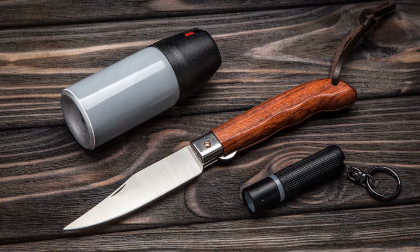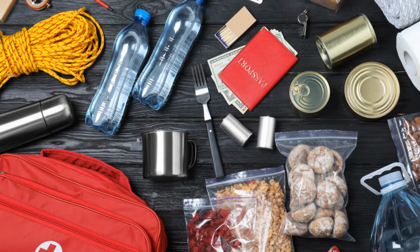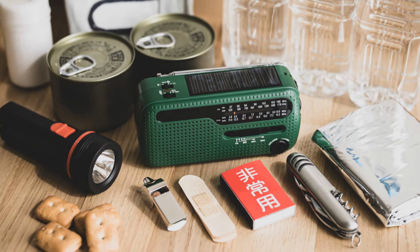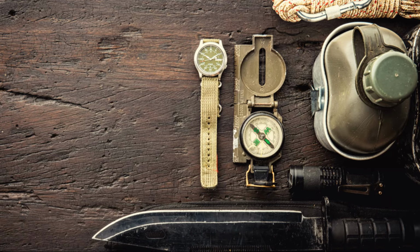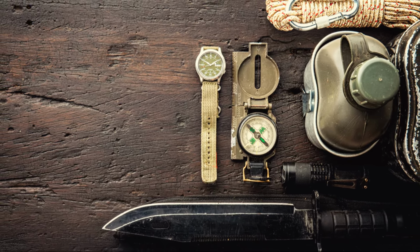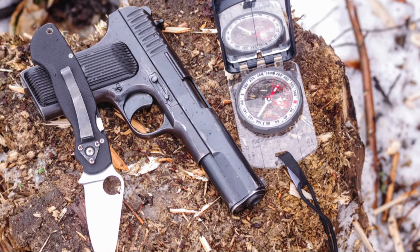Be prepared, be safe. We've covered a lot of ground today discussing some surprising prepper essentials. From everyday items with extraordinary uses to overlooked medical and hygiene aids, we've delved into advanced gear and even touched upon security and practicality. Each of these items serves a unique purpose and might just make the difference when the chips are down. It's all about thinking outside the box, my friends.